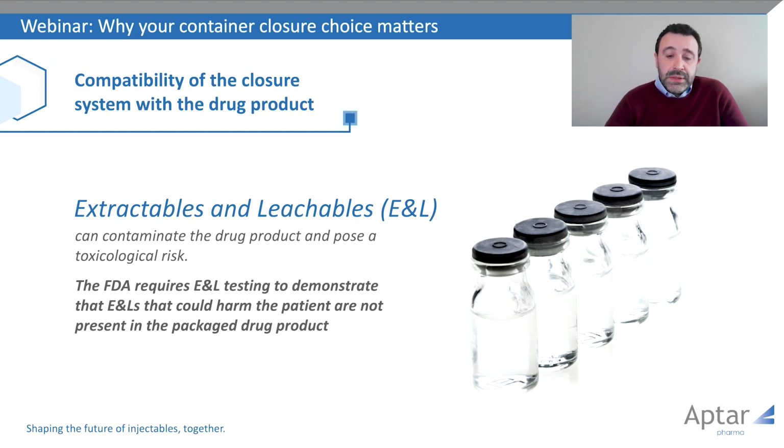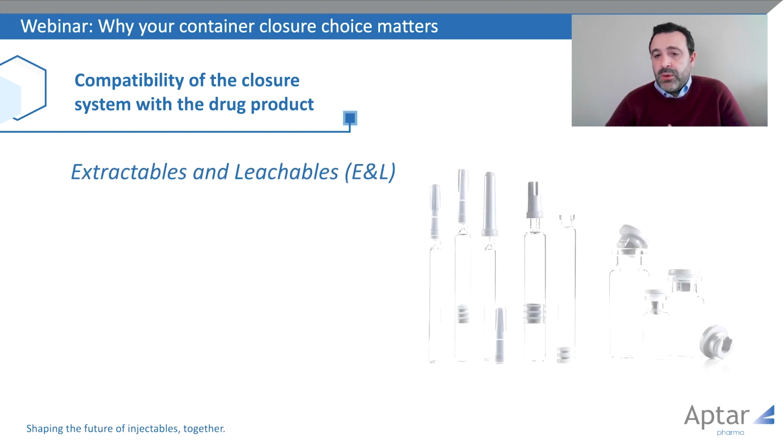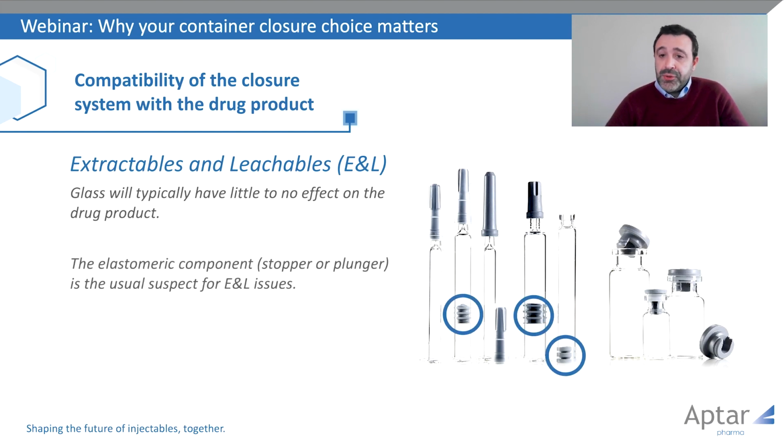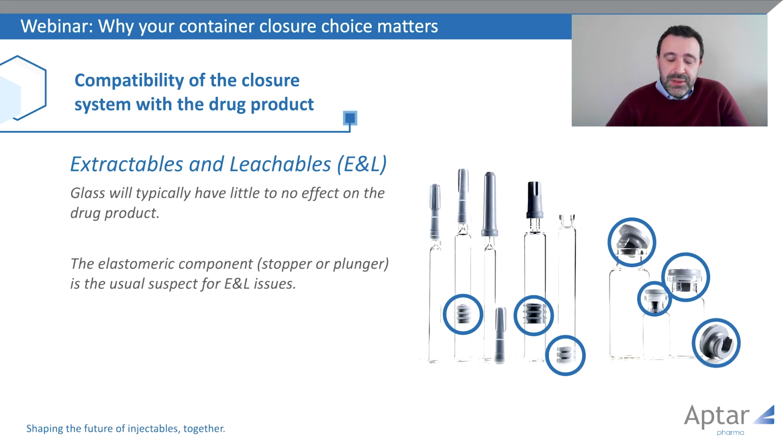Most of the time, glass will have little or even no effect on the drug product, which is one of the reasons why it's such a popular material on the market today. With the elastomeric component, the stopper or the plunger is the usual suspect for any E&L issues, but I will let Sebastian cover that later.